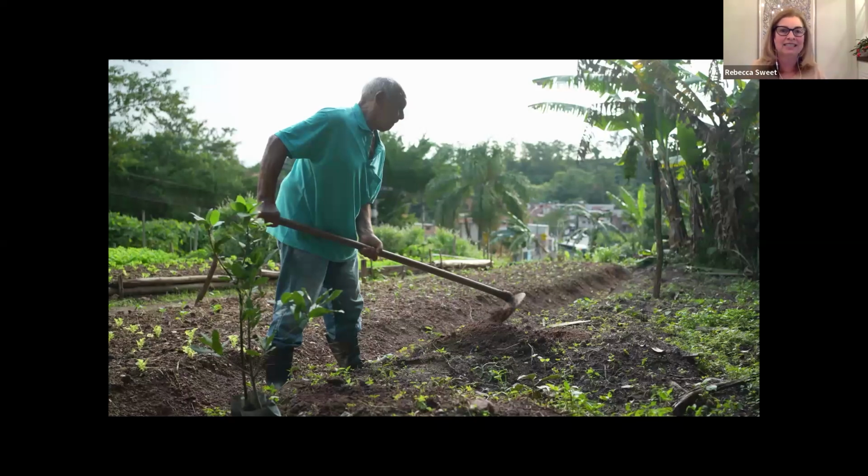Princeton did a study on this based in Minneapolis that I think I had linked to. There are so many studies out there that link gardening to helping, whether you're older, whether you're sick, whether you have dementia. It helps you live longer and helps you heal faster.